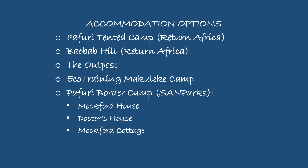So finally, I'd just like to mention briefly the accommodation options. The 4 camps that have got a concession from the Makuleke people to operate there are Pafuri Tented Camp, Baobab Hill, both of those managed and run by Return Africa, the Outpost. All 3 of those are fairly upmarket, quite expensive places to stay, but sometimes you get what you pay for. And the Eco Training Camp, which is not quite as upmarket, and is a wonderful place to stay.